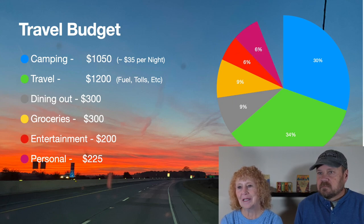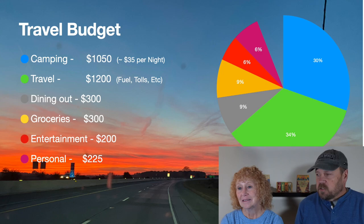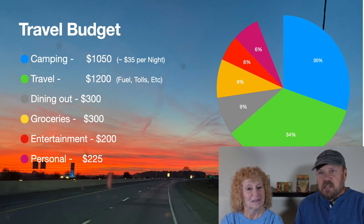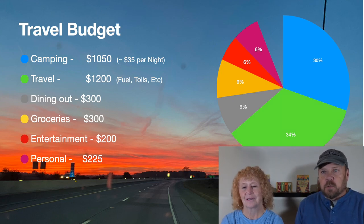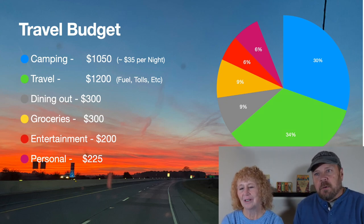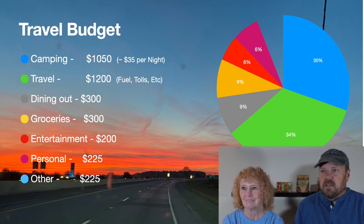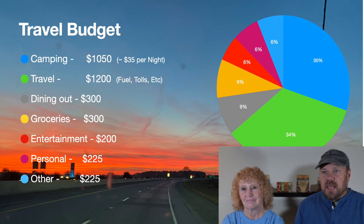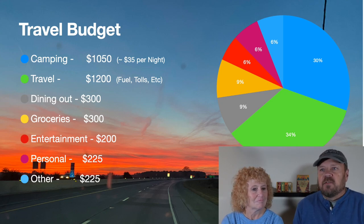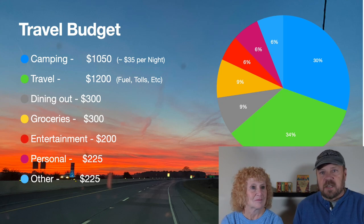The next topic would be personal expenses. It's really anything that we buy for ourselves, whether it's gifts or, like, you go to get your nails done, haircuts, and such. Then the last category is other, and that is basically anything we couldn't fit into the previous categories that we track the cost on. Those last two categories are $225 a month and about 6% of the budget.